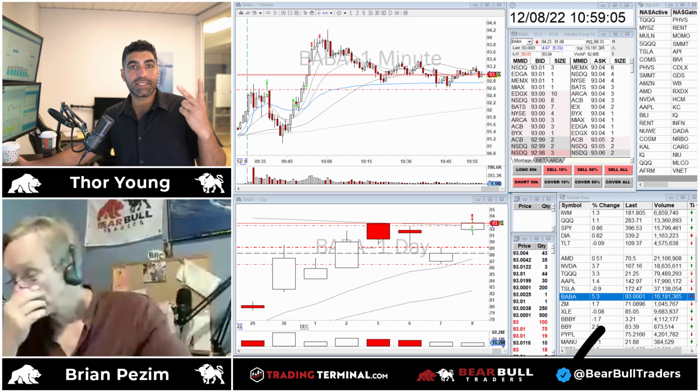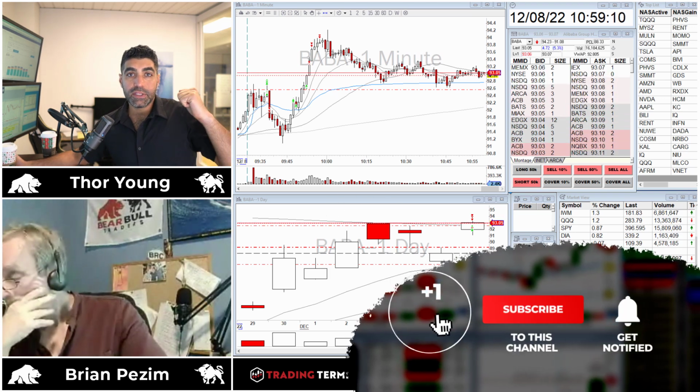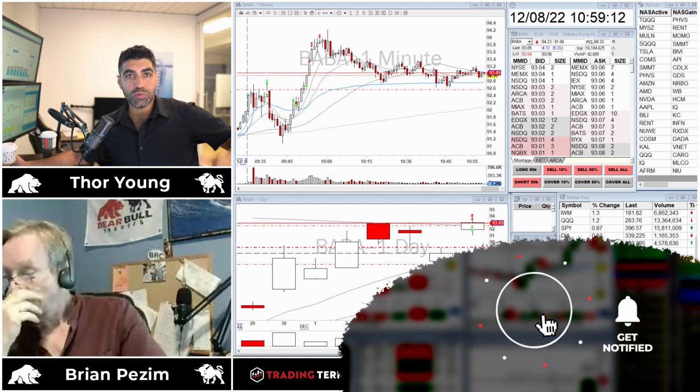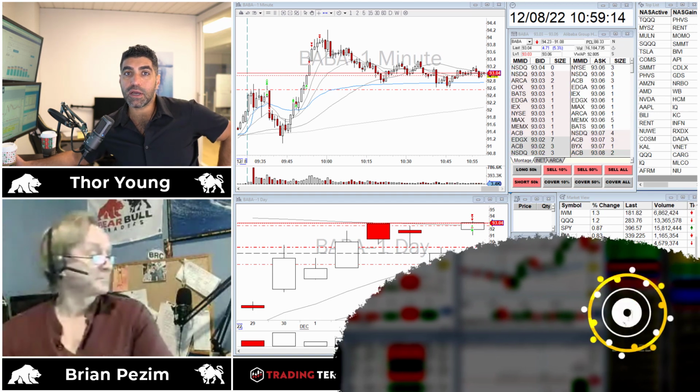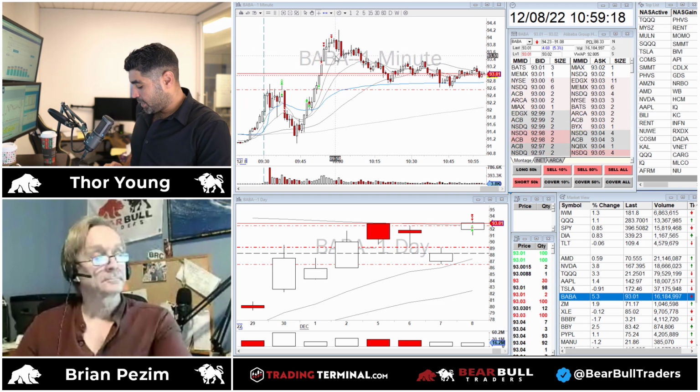I did 2 trades on BABA and 1 trade on Tesla that worked out really nice. These 2 were essentially the breakouts with the signal on level 2, and I want to talk about how I did those trades. So BABA at the open was gapping up.